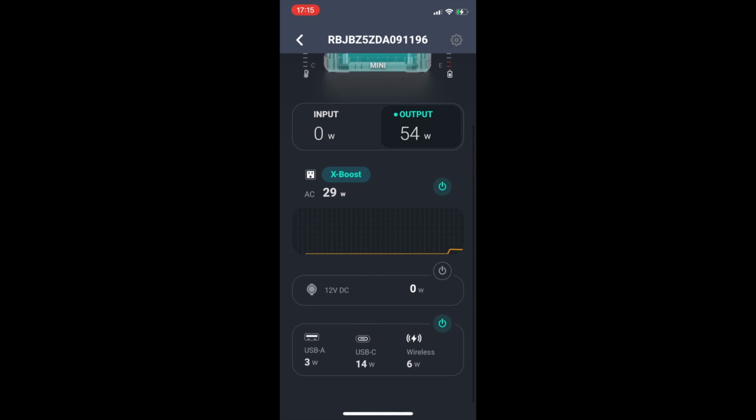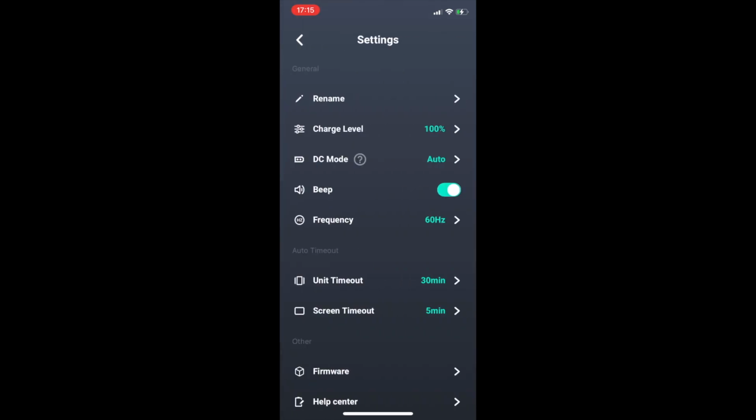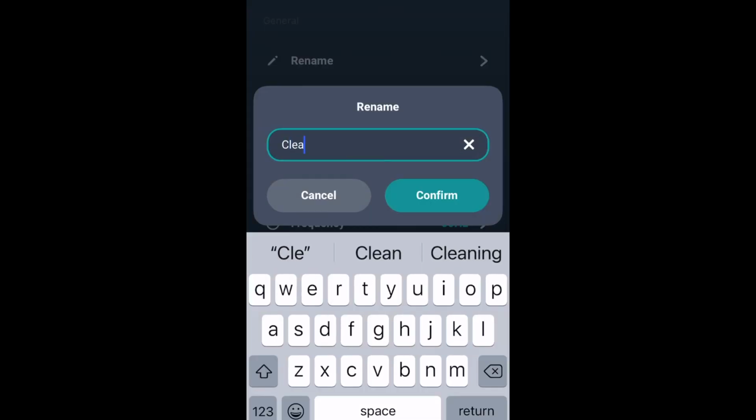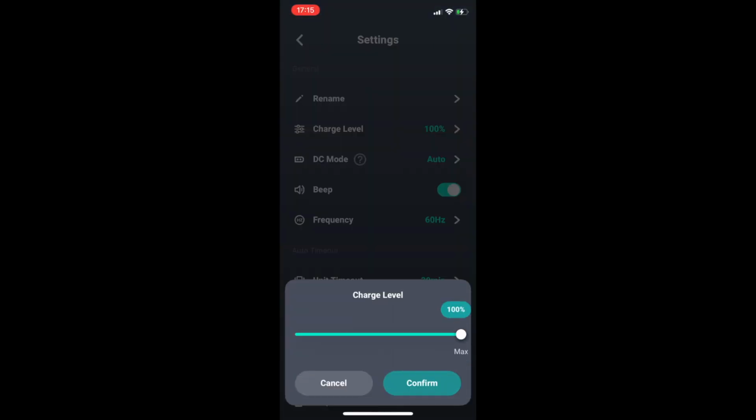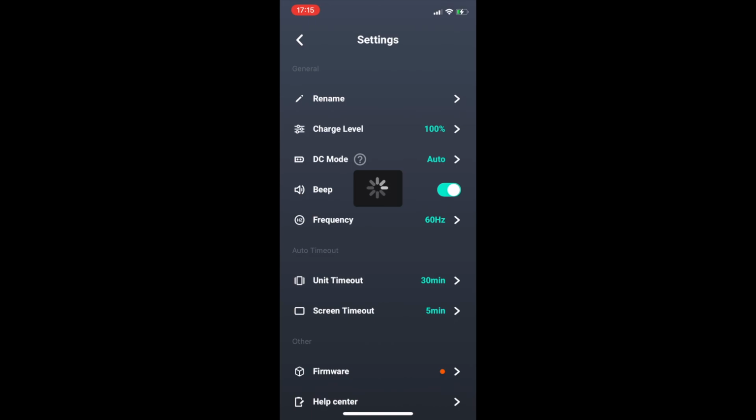And here in the settings, you have quite a few settings that you can adjust for the EcoFlow River Mini. You can rename your EcoFlow River Mini device. So here I've renamed my device. I can see the charge level of the EcoFlow River Mini, and I can adjust it. How much maximum charge do I want the EcoFlow River Mini to take? And adjusting that charge level can preserve the battery life of the EcoFlow River Mini.